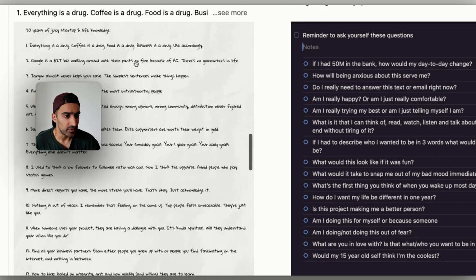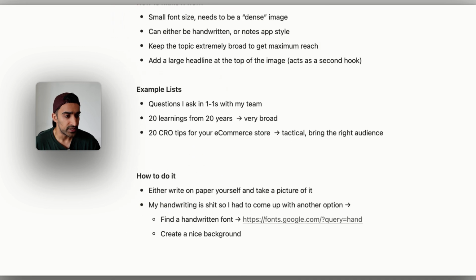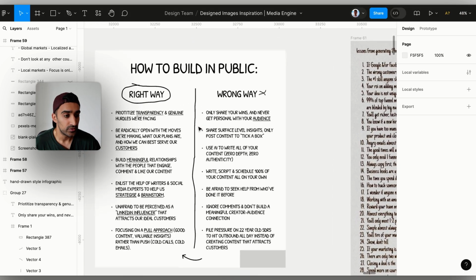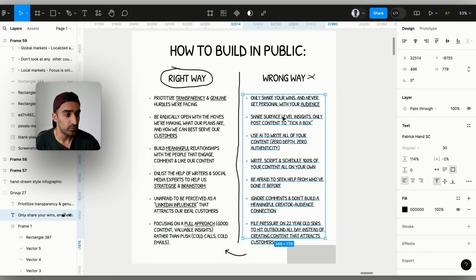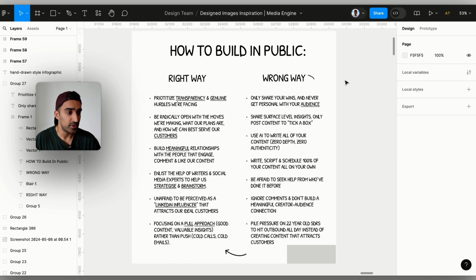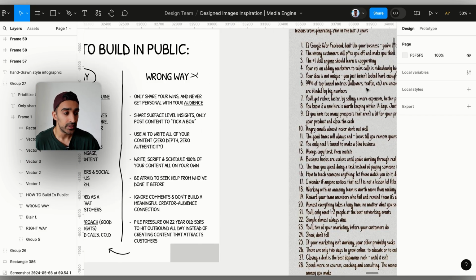And he just put the font on top of a paper texture, it looks like. So yeah, take the handwritten font and create a nice background. Now I'm going to show you what we did for some clients and how it looks. For example, for how to build in public, we took a handwritten font. It was looking pretty. If I remove these embellishments, it looks a bit too nicely designed, so we just added some squiggly lines everywhere, and that helps get that authentic feel.